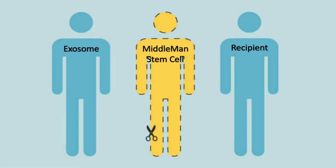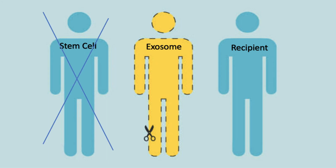So what a lot of people will say is, well, I'm going to use exosomes and I'm just going to cut out the stem cell middleman. But in actuality, it's more like this, right? Where normally a stem cell would produce an exosome, and that would help facilitate cell-to-cell signaling in the recipient. So really, the exosome is the middleman, and you just cut out the source.